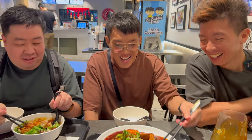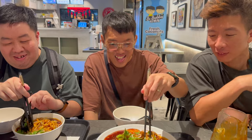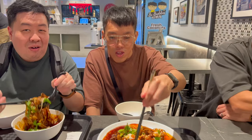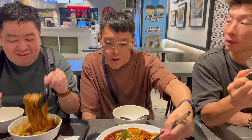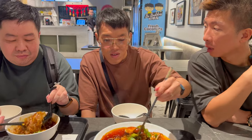I'm not a fan of lor mee. So when hungry, sometimes we just speak our mind. But this is the first time I'm trying it here. Every time I come, I tapao. Every time? How often do you come here? You got one more sauce? Maybe once a month. Once every 2 months. Still very often. So you ate here before? Tapao. Tapao is packet home.